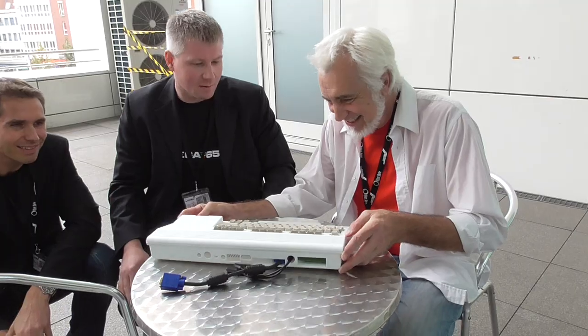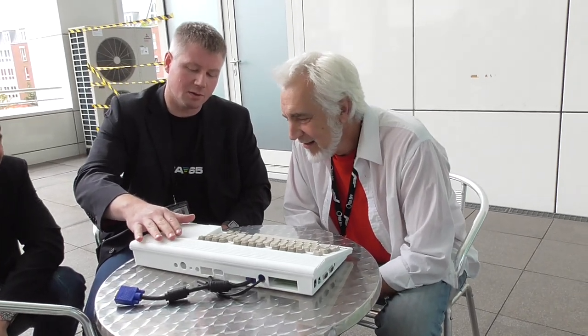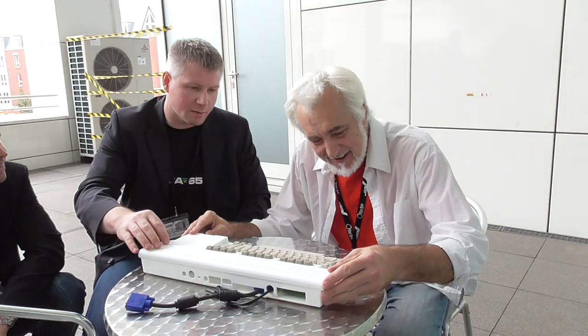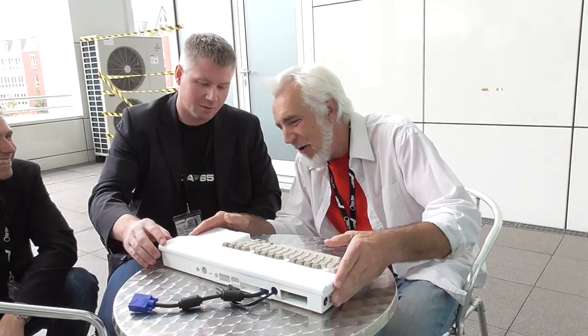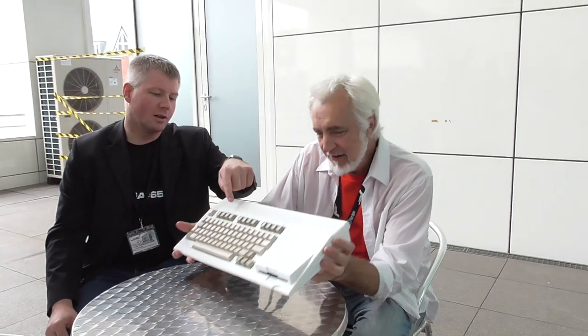Is this it? Basically, renaming C65. Did you 3D print this? Just as a laser sinter. Oh my god, no kidding. Wow. It was a lot of effort, and we had to redesign the whole casing. Wow. And this is the original prototype.